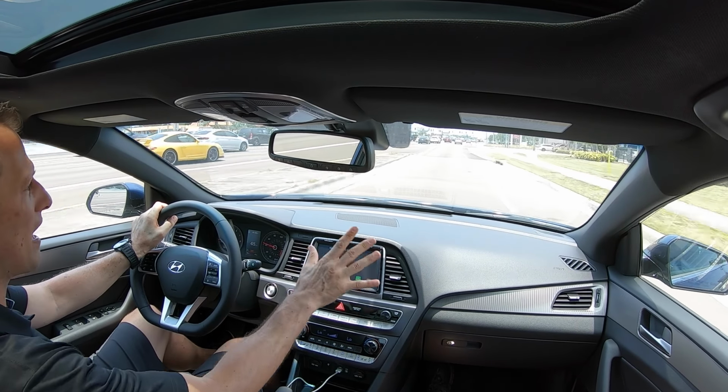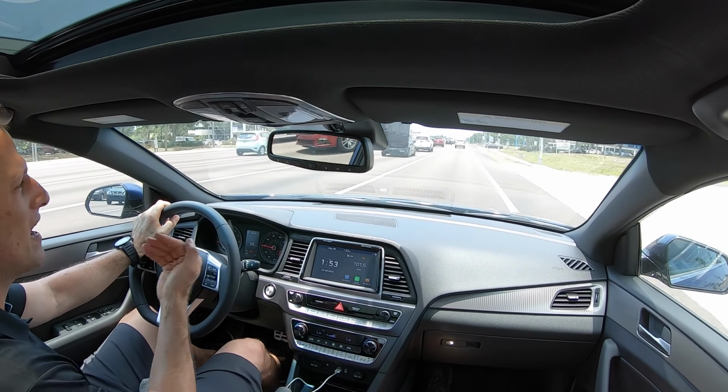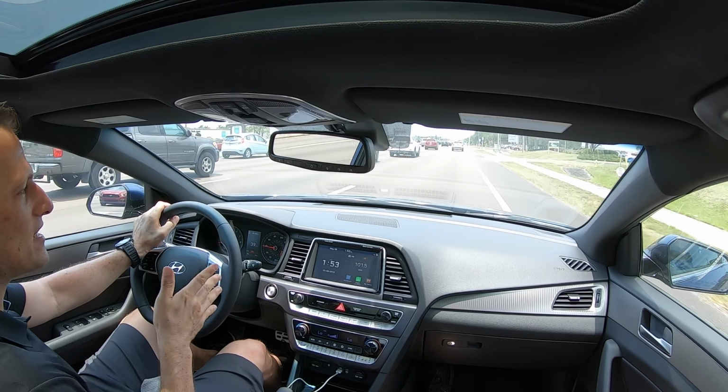But overall, I love the layout of where everything is. Very easy to understand, very easy to get to. I don't know if you heard that sound. Do you want me to do that again? Sound. That is your lane keep assist.